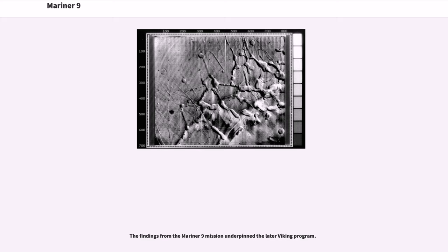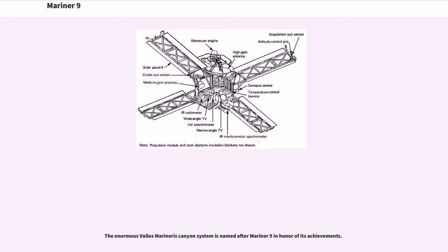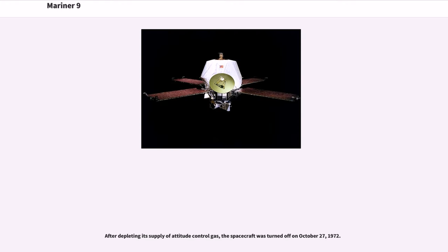The findings from the Mariner 9 mission underpinned the later Viking program. The enormous Valles Marineris canyon system is named after Mariner 9 in honor of its achievements. After depleting its supply of attitude control gas, the spacecraft was turned off on October 27, 1972.